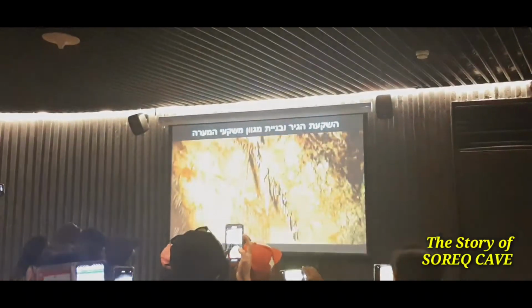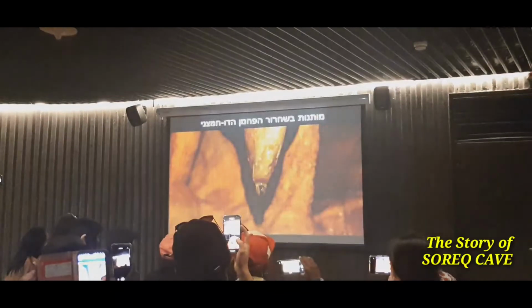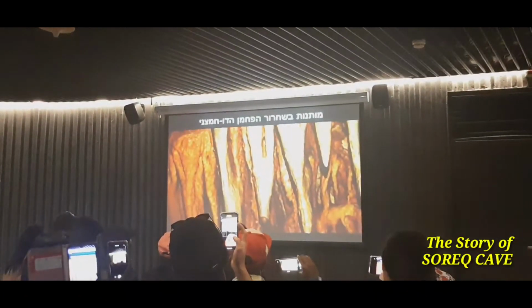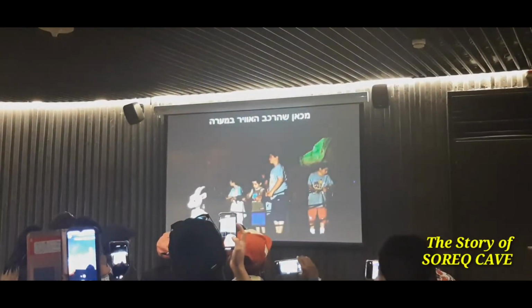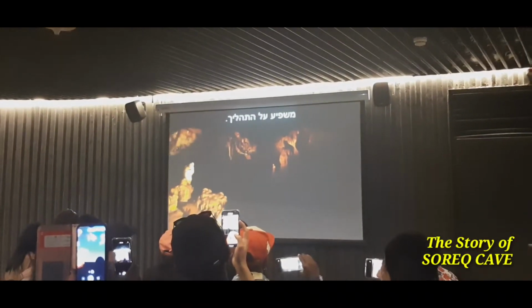The limestone sedimentation and the construction of diverse forms of cave sedimentation are dependent on carbon dioxide being released from the drops of water, and therefore, the composition of the air in the cave has an effect on the process.